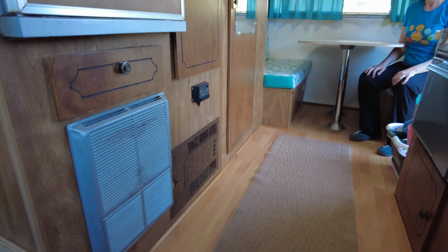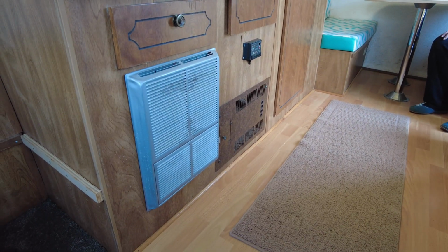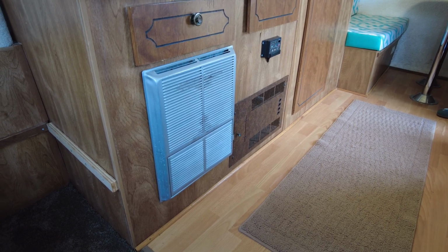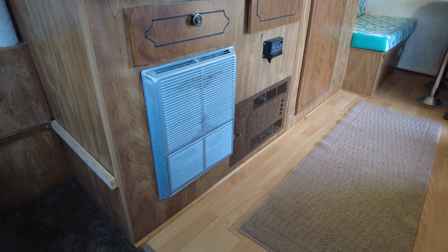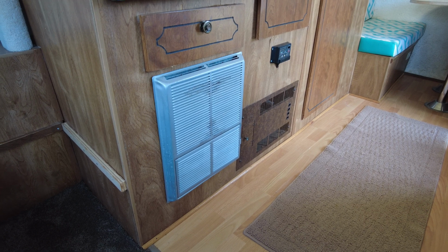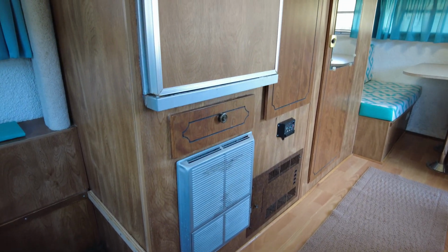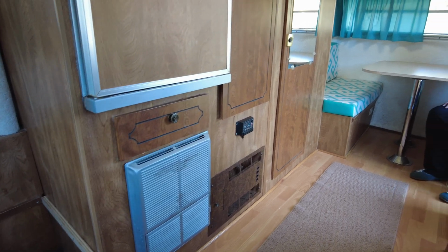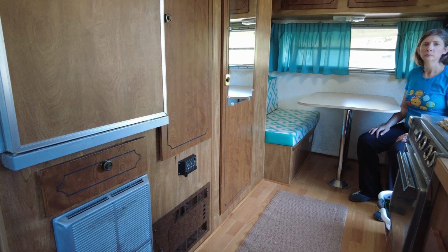Oh yeah, and the gravity fed furnace. Our intention is to not use that. Apparently these things are not really, what's the word? Safe. They're not safe. They're not made anymore, and we don't want to die. So we're just going to bring extra sleeping bags and not worry about that. One of the upgrades that you'll probably see us do at some point down the road will be to replace that with a more modern forced air furnace. I mean, it doesn't need to be very big. It's a small space, but that's just going to be one of those things.